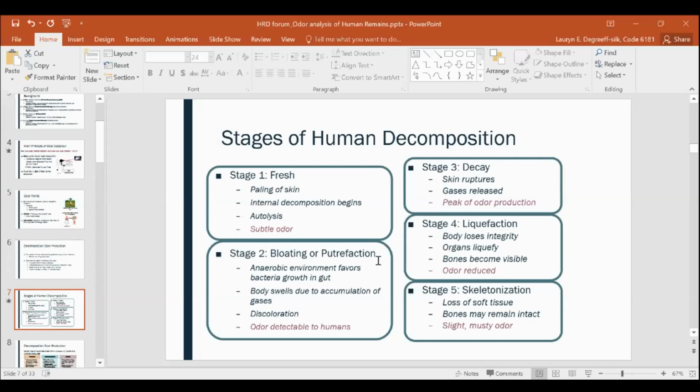We've got stage 1, fresh. The key here for us is that there is subtle odor. Stage 2, during bloating, most of the gases are still within the body, so there is an odor detectable, but you get a peak amount of odor at stage 3 when the skin ruptures. And then as you start to lose the body mass, the odor is reduced until you get to skeletonization. So that's the big takeaway there.